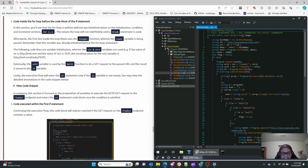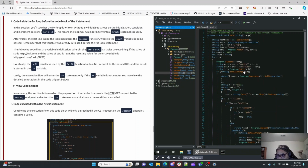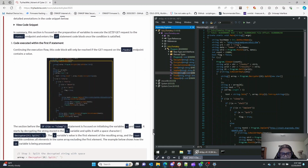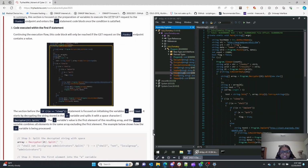If the value of string is http evil.com and the value of string2 is test, the resulting value for the URL2 variable is evil.com/tasks/test. Eventually, the URL2 variable is used by the getIt function to do a get request to the path URL, and the result is stored in the it variable. So getIt here, and then it's stored in the it variable. Okay. In summary, this section is focused on the preparation of variables to execute the HTTP GET request to the tasks endpoint and enters the if statement code block once the condition is satisfied.